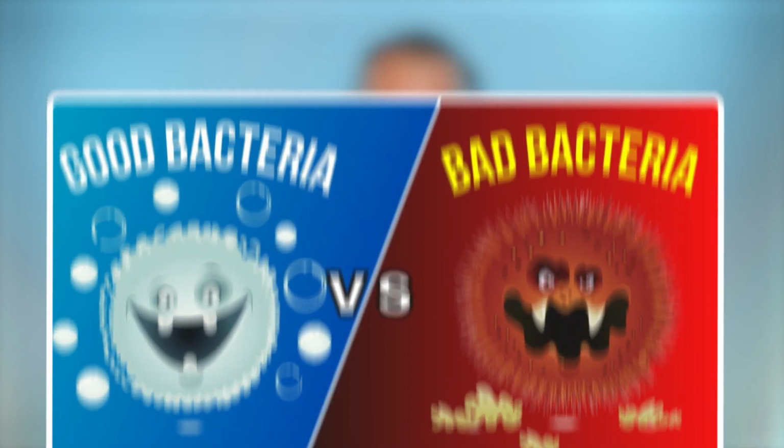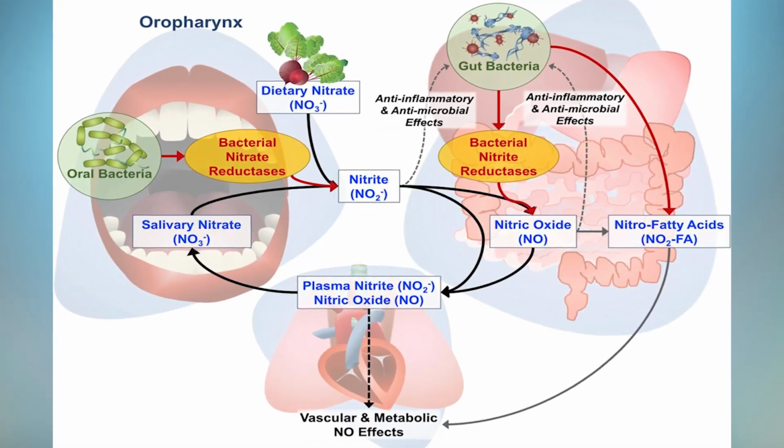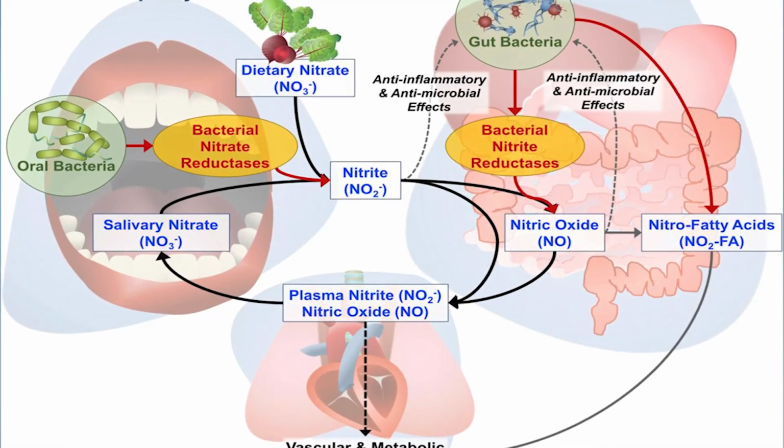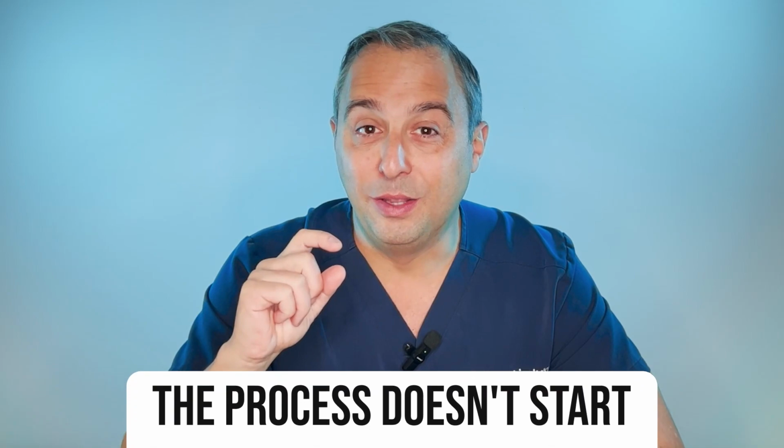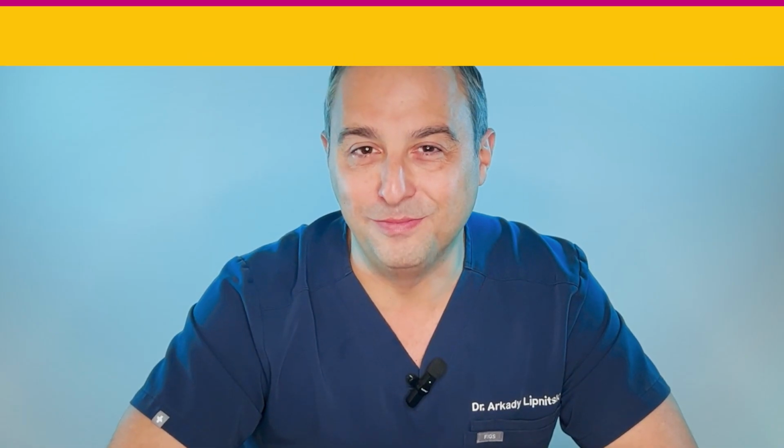And that good bacteria is responsible for initiation of turning those nitrates that come with the good vegetables and good foods into nitric oxide. And if that bacteria is limited, guess what? The process doesn't start. And if it doesn't start, it doesn't end. So please be careful how much mouthwash you use and look up those studies. It's actually pretty interesting. So as you can see, there are very easy 6 ways that you can boost your nitric oxide production.